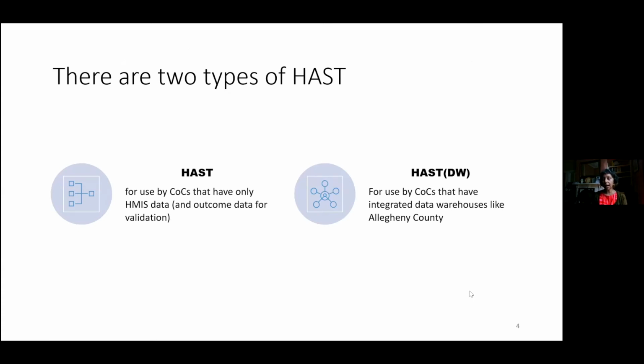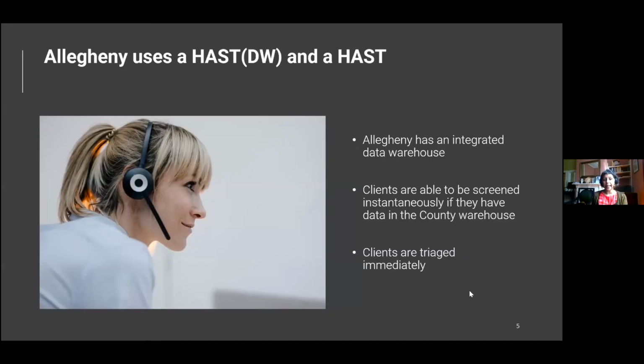And so from that, we have two types of HAST tools that are being used, or the housing assessment screening tool. One is a HAST tool that is probably most appropriate for you here in Santa Clara. It's for use by CoCs that have only HMIS data and a bank of questions from the VI-SPDAT, but don't have an integrated data warehouse. For some CoCs, including Allegheny, some of their clients are actually registered in an integrated data warehouse. And for those kinds of counties, they can actually do the assessment without asking a single question by bringing forth all the historical data that they have about the client. So Allegheny uses a HAST data warehouse tool.